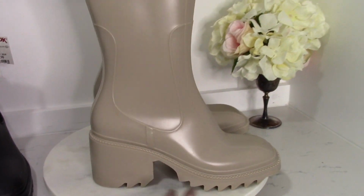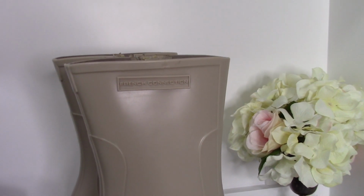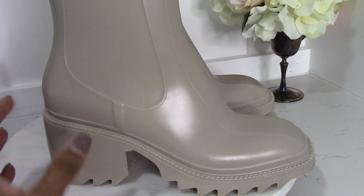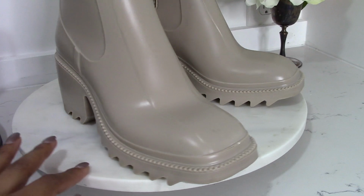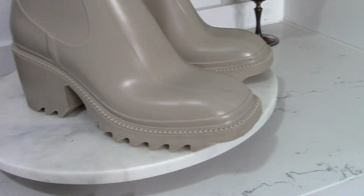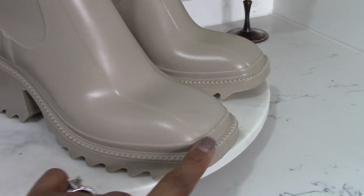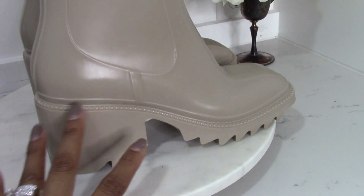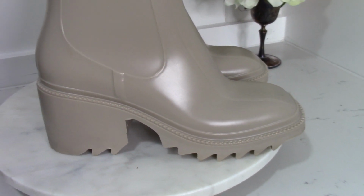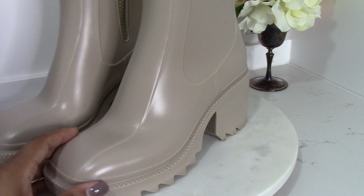So here are the rain boots. They are a very, very close replica of the Chloe rain boots. I love this color. It's a neutral nude color, and I like it because it's kind of jazzy and chic. It has a square toe, but not too square. It has a chunky heel, but not too chunky. I like the chunkiness of the back. I don't like that extra exaggerated chunkiness, but these are perfect for me.